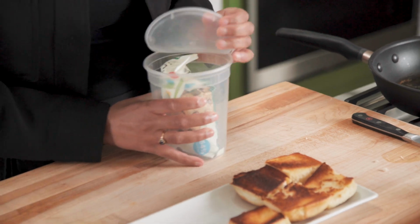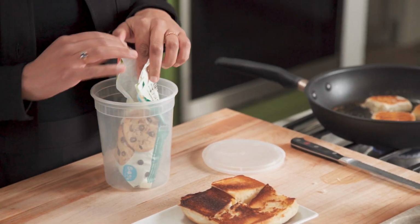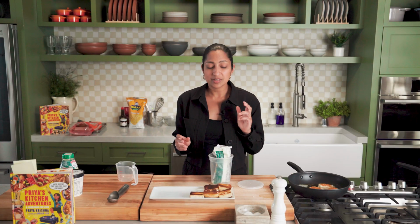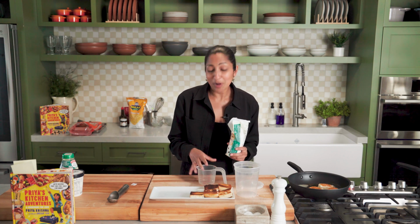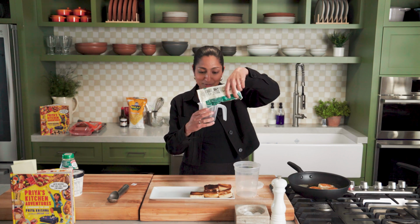I guess in the meantime, I'll measure out my chocolate for my chocolate sauce. So we're making a really simple ganache, just heavy cream, chocolate chips in a saucepan over low heat. You can make this in a microwave. Microwave it in 30-second increments on low power and just keep stirring until it all incorporates. I am a big proponent in, if you don't want to turn on your stove, you don't have to. I'm not gonna make you in this recipe.